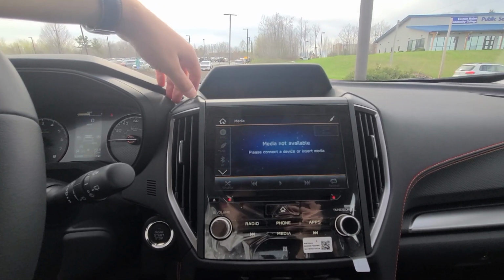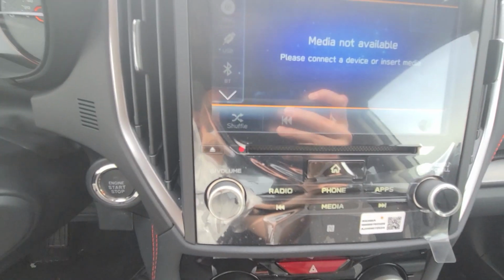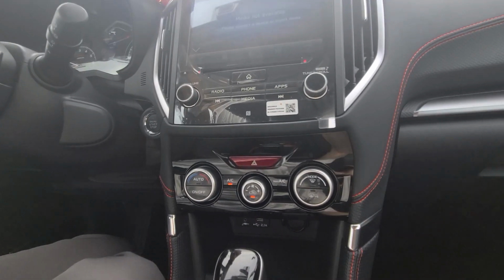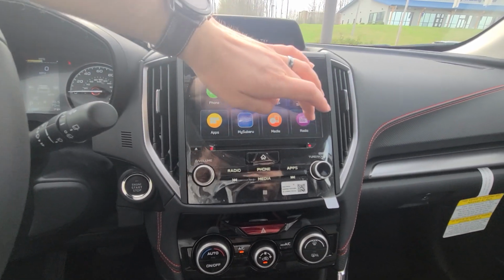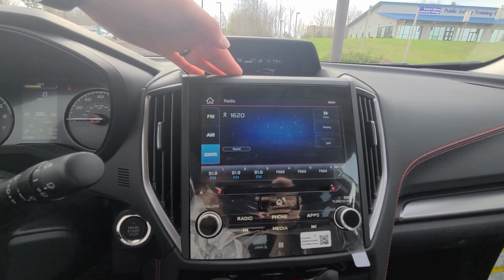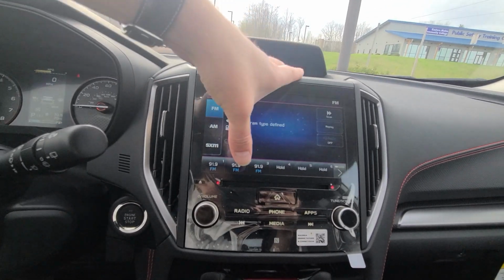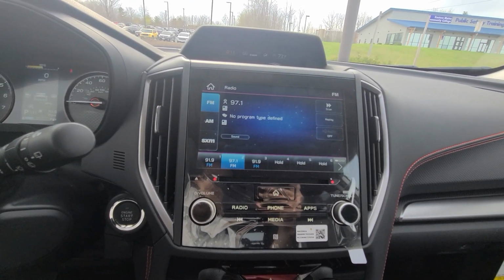Media is where you're going to go if you want to play music from your Bluetooth, from the CD player, if you have something plugged into USB or the auxiliary port, which is located right underneath the radio, and climate control. And then of course radio brings you to your radio screen. You have FM, AM, Sirius XM. And to program in a station, it's just a matter of pressing and holding where you want it programmed to.